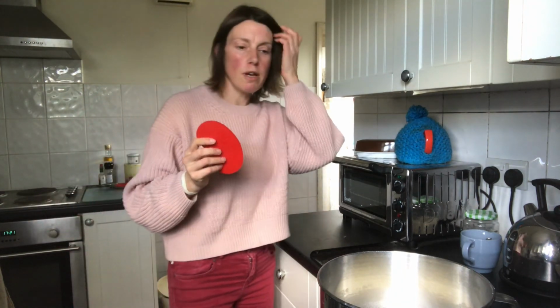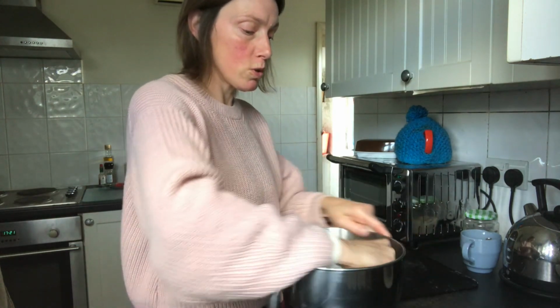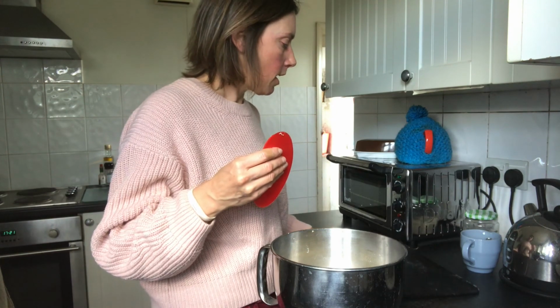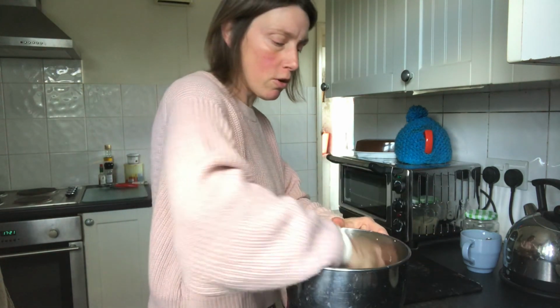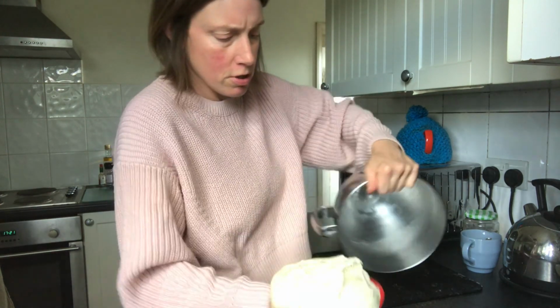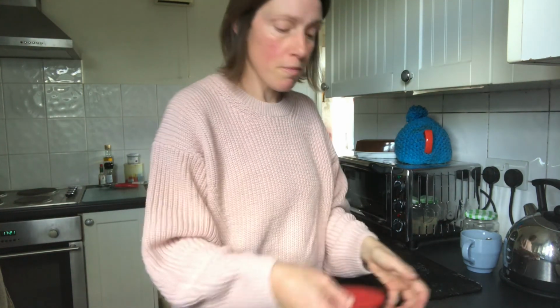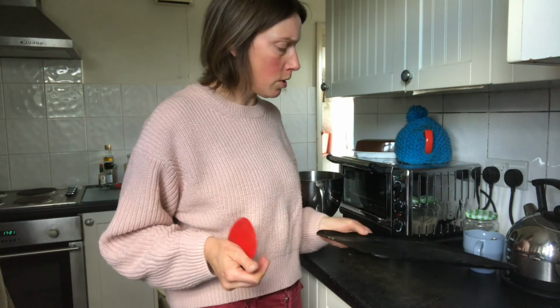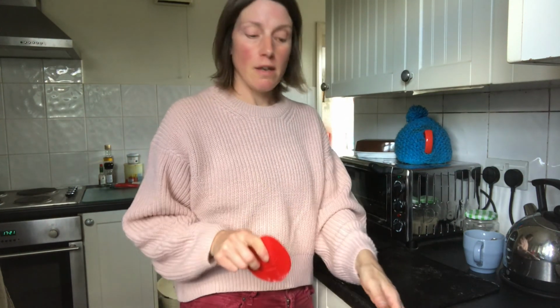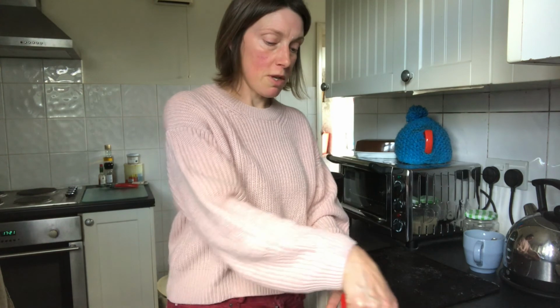I'm going to use my scraper and just get the dough out, and this will make 8 little rolls. I've got a buttered baking tray here, and they don't need to rise for very long because I'm not going to really knock them back. Normally with a yeasted dough you'd get all the air out of it, but I'm not going to try and do that at all. So I'm going to just divide it into 8, and then I'll shape it into the rolls and leave them for about 15 minutes.